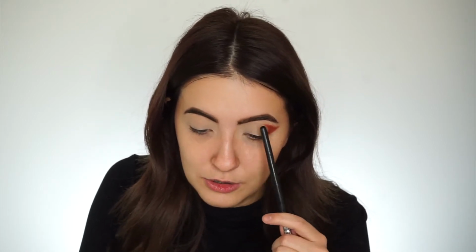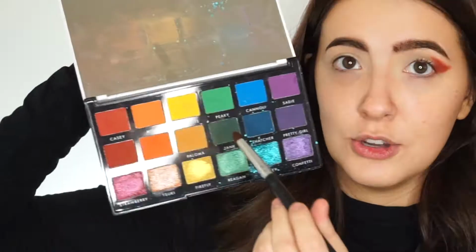Now we're gonna go in with the green. I was gonna go in with mustard first, but I'm gonna do the green and then kind of use the mustard to blend the two, because red and green, they're opposite colors. So if they blend together, they're just gonna make a brown color. We're gonna go in with green though, and I am going to take the shade Tank. We're just going in with the dark green.